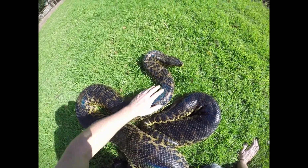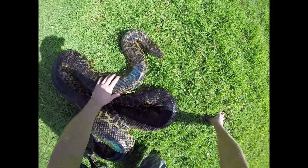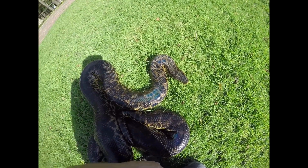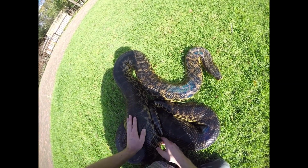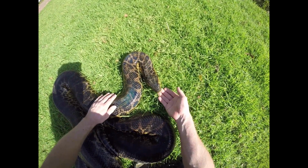Oh, such a beautiful girl. So nice to have a chilled anaconda, especially the yellows. I've only worked with one green anaconda, but I've seen a lot of people have green anacondas which are quite a lot more chilled and used to being handled and things like that. So she's settling quite nicely here, not too worried.